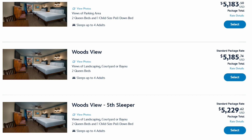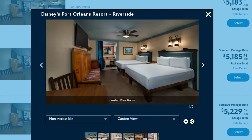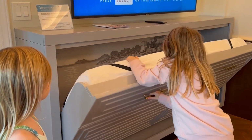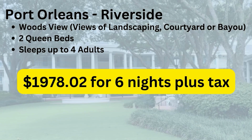And we are doing a woods view, which can either be a view of the landscaping, courtyard, or bayou. And there are 2 queen-size beds in the room, and it sleeps up to 4 adults. Some of the rooms also have a 5th sleeper, which essentially there's a cabinet underneath the TV that folds out into a bed for a smaller person. So 6 nights at the Port Orleans Riverside equals $1,978.02. So already, just for the hotel, we're almost at $2,000. Gives me a good idea? And at the end, I'll also be sharing with you the least expensive option and the most expensive option for hotels that I've researched, even though prices can always vary.